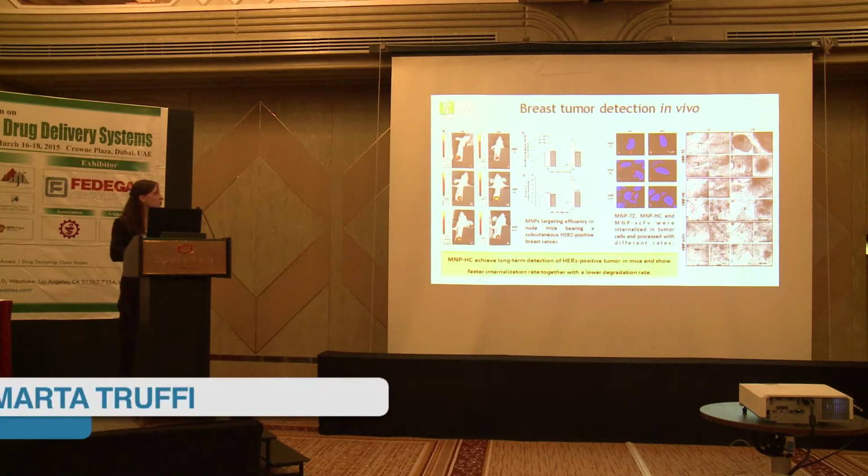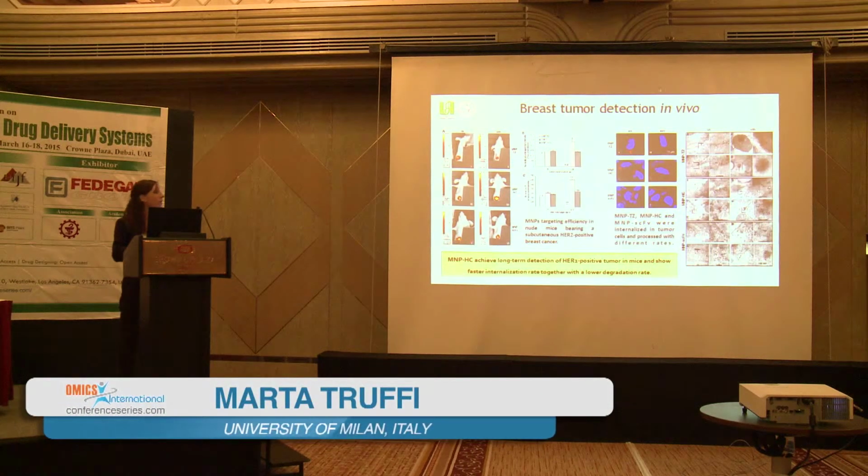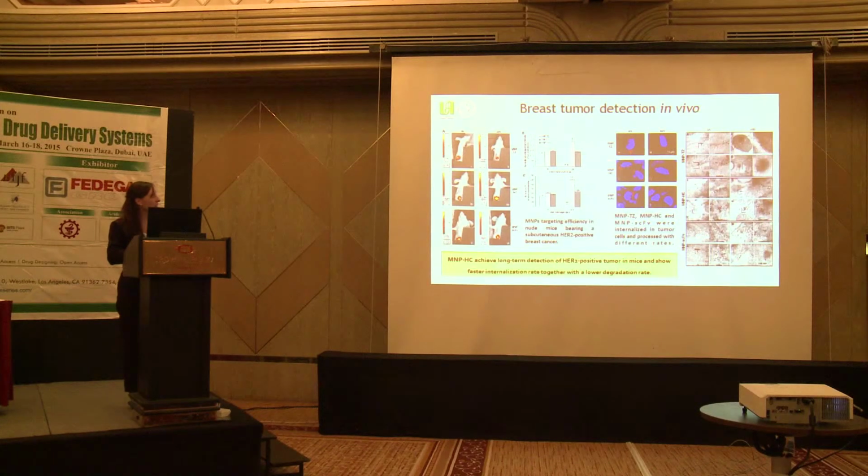At 5 hours post-injection, nanoparticles conjugated with entire trastuzumab were prevalently present at the cell membrane, while for half-chain and the scFv nanoparticles, the signal spread more inside the cells, suggesting a potential faster endocytosis for these 2 types of nanoparticles when compared to trastuzumab conjugated nanoparticles.